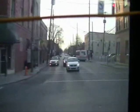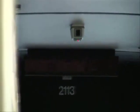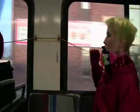Listen for your stop. When you hear the stop, say hi in Ninth or hi in Chittenden. Look at the sign and it will say stop requested. That means the bus is going to stop. Pull on the yellow cord if you would like to stop.